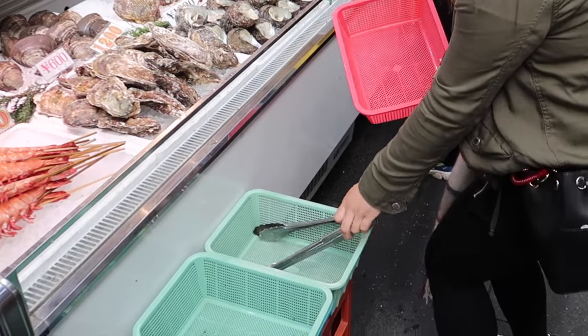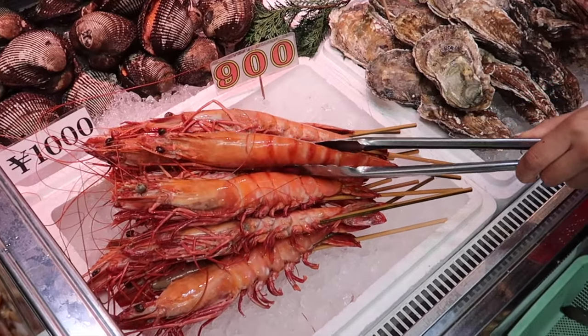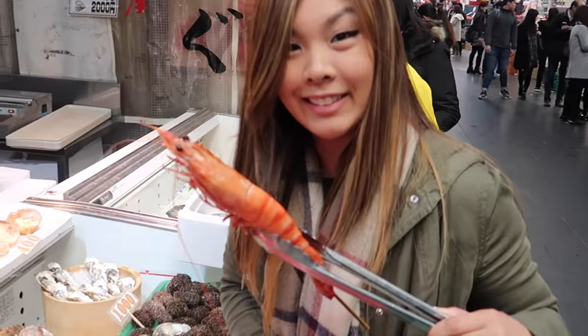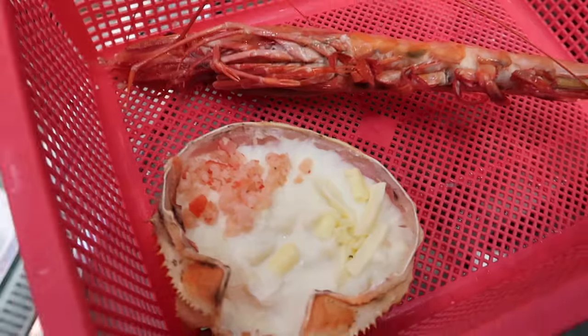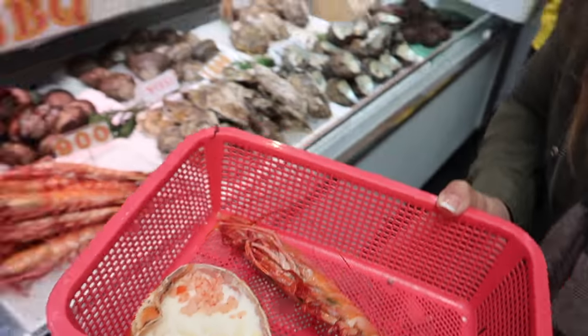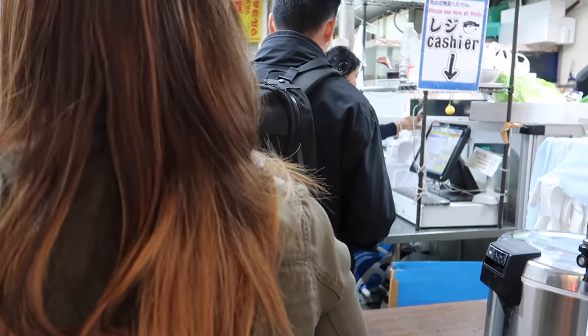Just shopping for some seafood. Oh, giant prawns. That looks massive, man. That's huge. It's the size of my hand. And we're gonna get a crab head. Okay. So put it in your basket and then you pay. And then they cook it for ya.